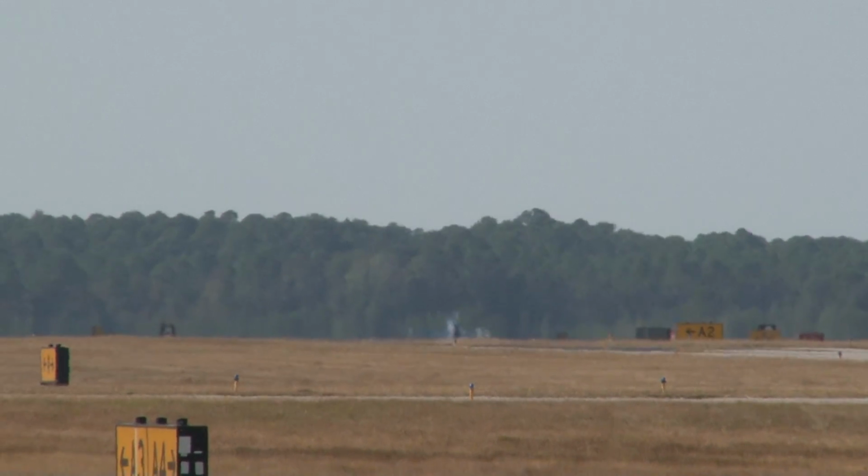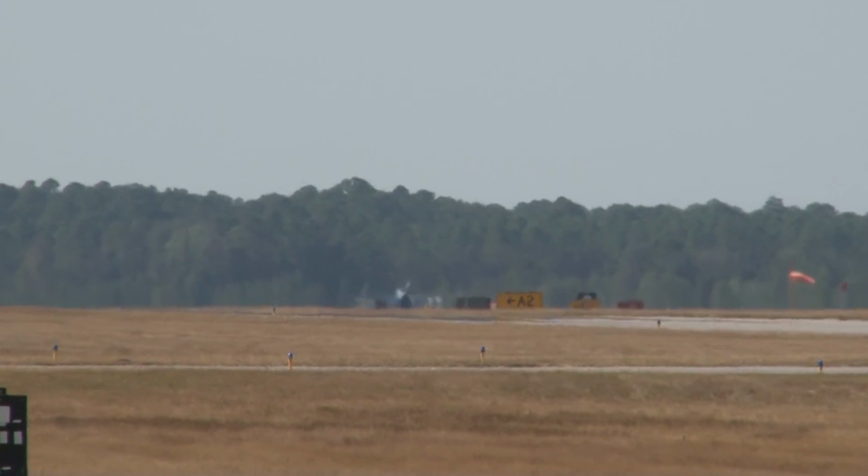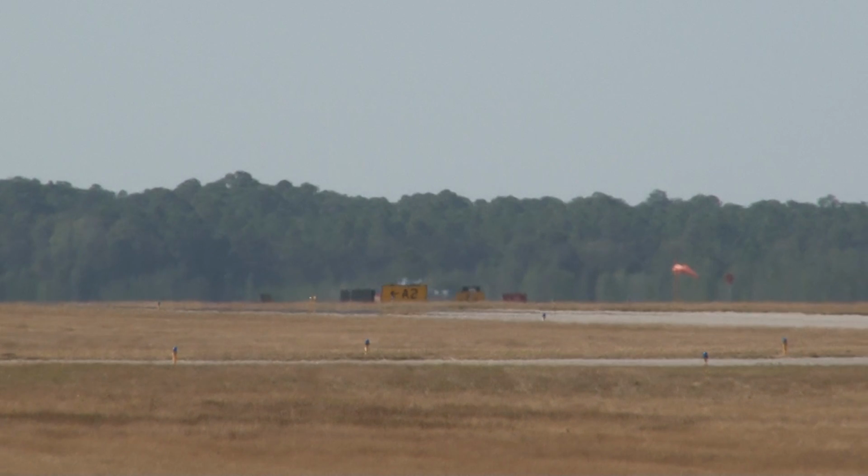John Klatt touching down. Behind him, Jack Knutson touching down in the Air National Guard aircraft.